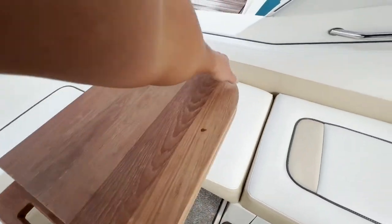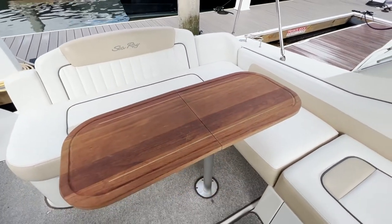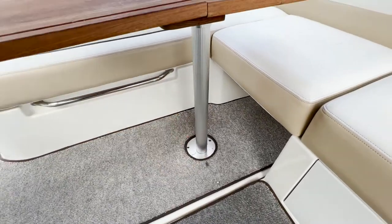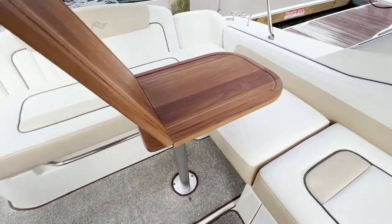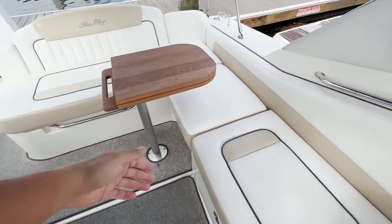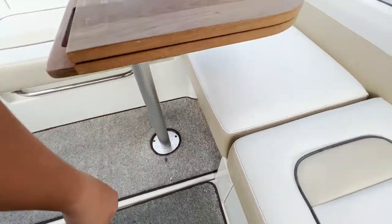This is just a little table for the cockpit area back here, a nice wood table. Its arms sometimes get stuck; just pull it pretty hard and it pops out of there. It's one annoying thing. I think on the newer models, the table legs usually are on a hydraulic system so they can pull themselves up or down. This is kind of an outdated system, just having everything pop apart. Obviously this pops off, and I'll show you guys where to store that as well.